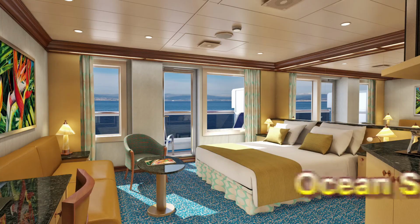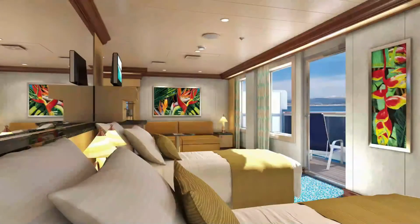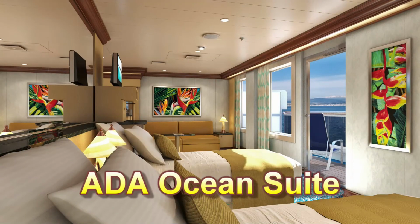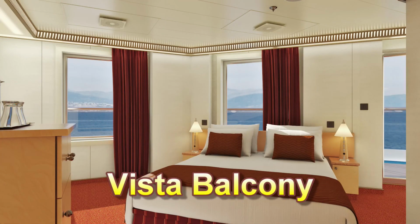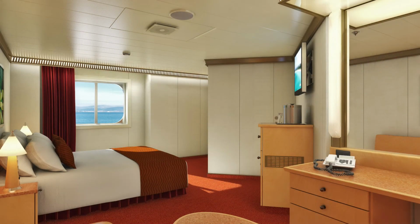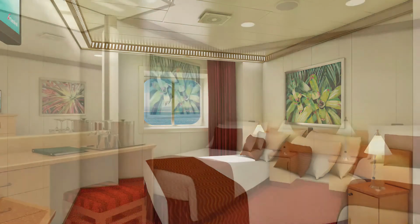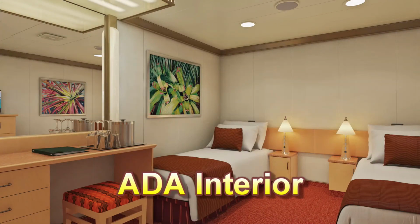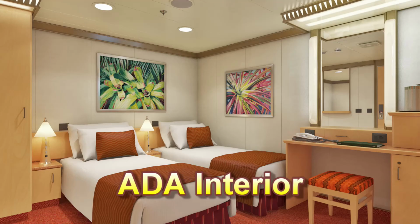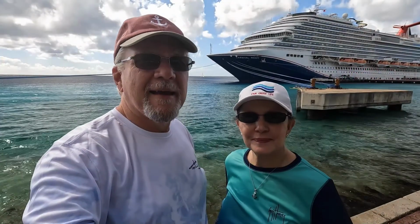While the suites get all the glory, there are some worthwhile advantages to an interior cabin. First and foremost, they are the least expensive. That means you can cruise more often. Second, a feature that we enjoy, interior cabins are great for sleeping. Turn off the lights and it's very dark. Crank down the thermostat, it gets cold. Crawl under the covers and sleep like you are in a refrigerator.